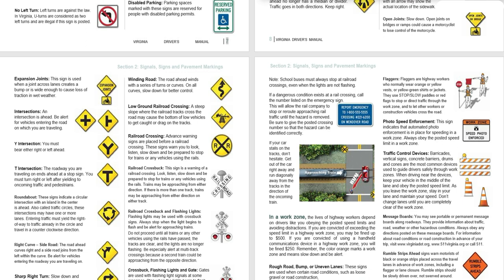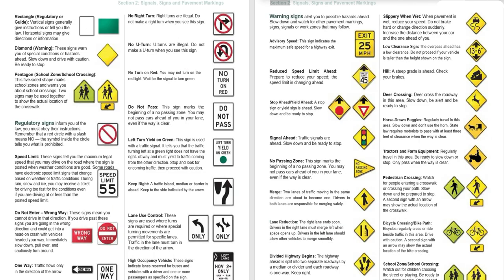Virginia Driver's Manual, Section 2, Signals, Signs and Pavement Markings. Warning signs alert you to possible hazards ahead. Slow down and watch for other pavement markings, signs, signals, or work zones that may follow.